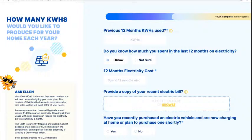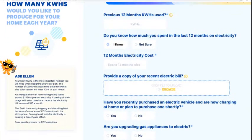PG&E is the company that I use. You just select sign in, energy use details. It'll bring up a chart with a 12-month breakdown of exactly how much electricity you've used. You want to go from bill view to year view and add up those 12 months there. It's important to note that we are building you a solar system for your future usage based on your previous 12 months worth of usage.